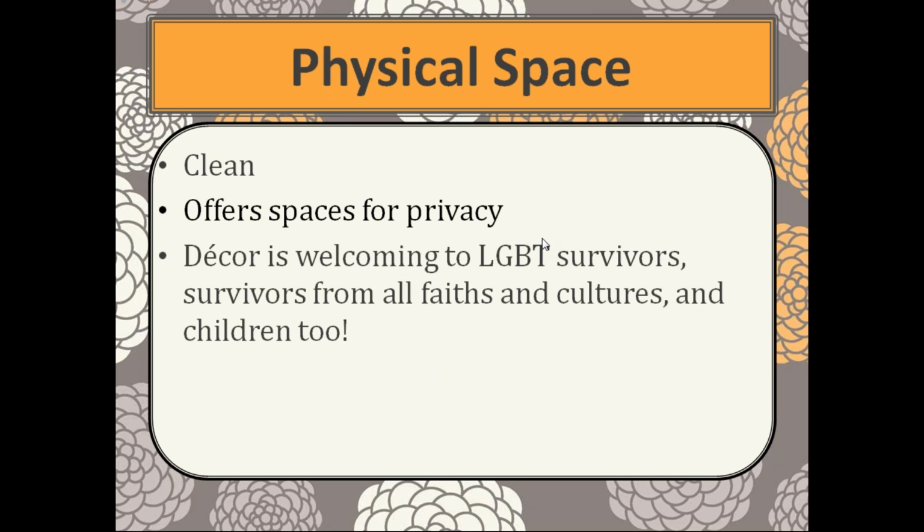We want to make sure that the decorations are welcoming to all survivors, whether they are LGBT, whether they are from a different faith or a different culture, that it's welcoming to children, that we don't have breakable things on low tables that little hands can get to. We want to make sure that the artwork we're posting is not excluding anyone that may come into our shelter.